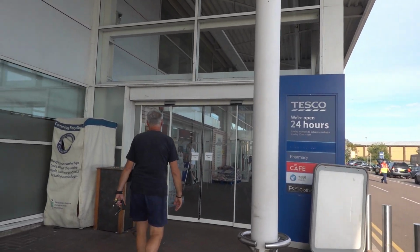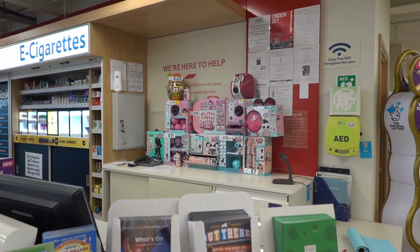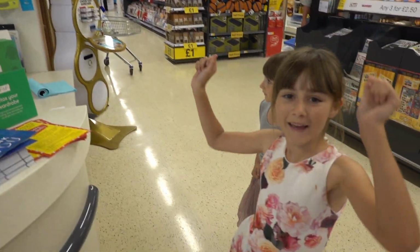So we're now going in Tesco. So they have LOL Surprise behind the desk where they sell lottery tickets, and they're reduced to £1 each, and that's the Fashion Crush Charms. So we're gonna get the girls some.